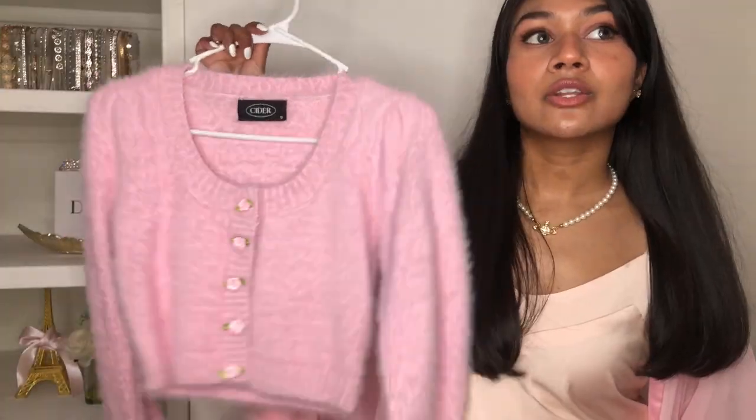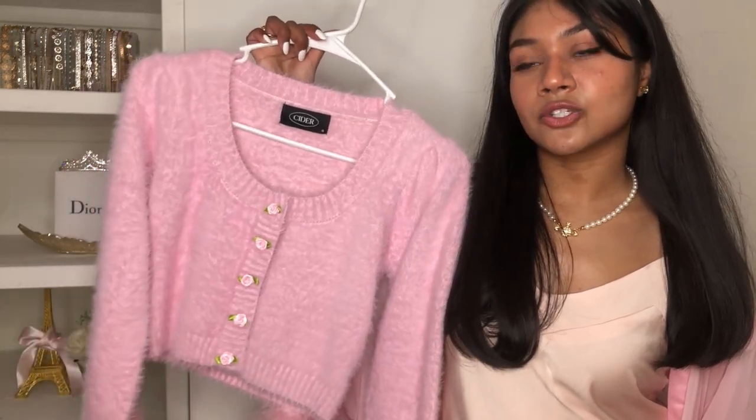Next thing that I have to show you guys are cardigans or little sweaters, and they're all pink, so yeah. You want to get little sweaters like this. You can just throw on over your skirts or some jeans, and I feel like it just makes the outfit look so much more girly and cute.